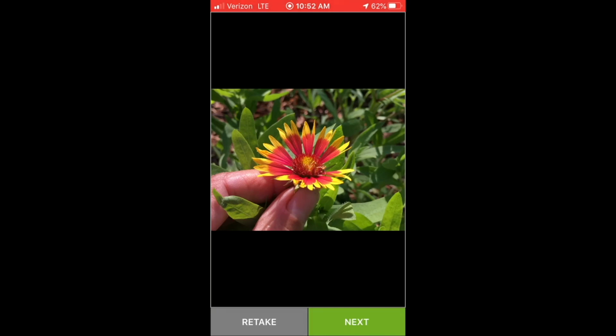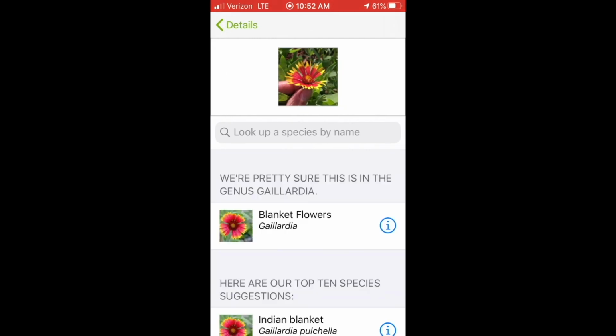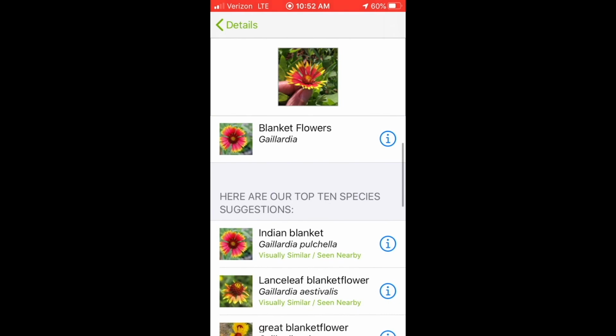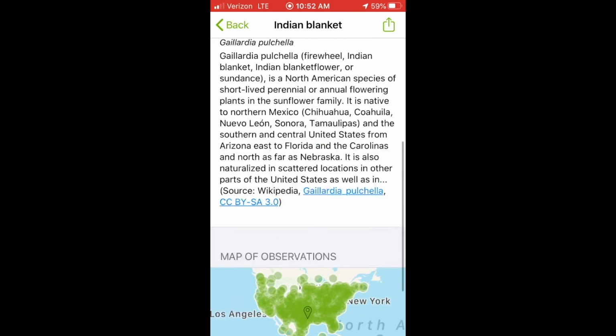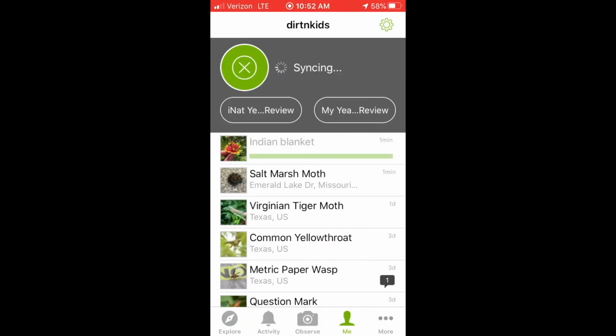Then I tap next, and right under the flower is "What did you see?" It gives me a list of things that it could be, and not all of them grow in this area. But I'm going to look at the information part of the Indian blanket on top, and when I scroll down, I'm going to see that there are a lot of observations all over the United States of America, particularly here in Texas where we are. So that is the one that I'm going to select. And then I'm going to share it. And it's easy as that.